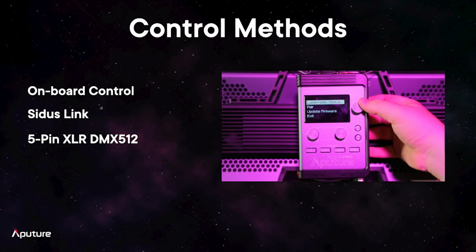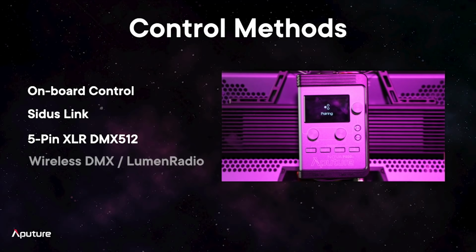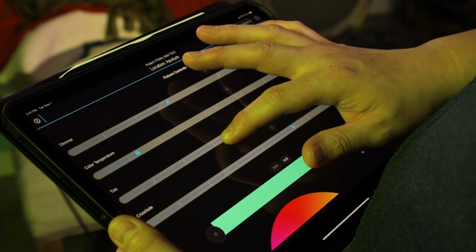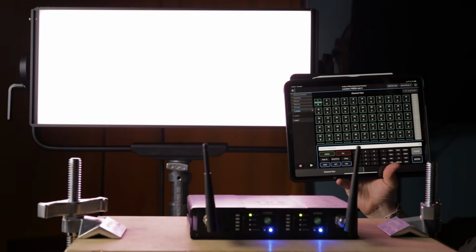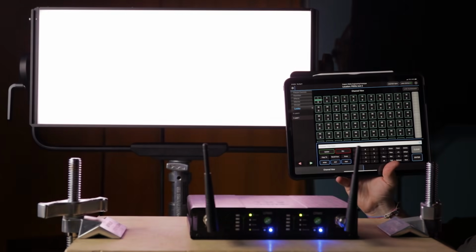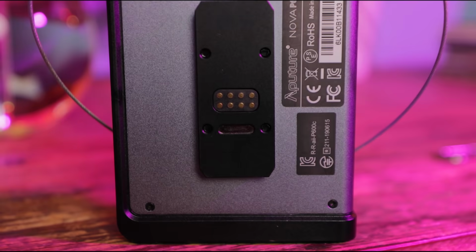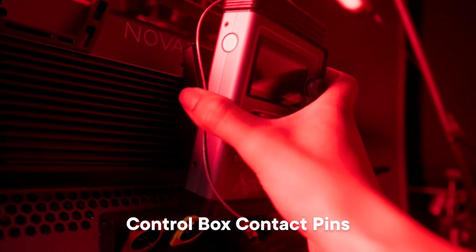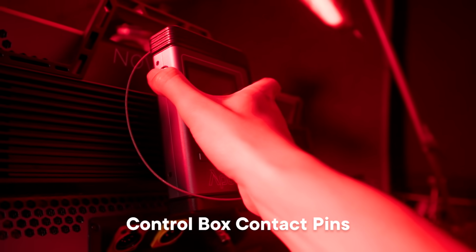And lastly, the newest addition to the control methods for the Nova lineup is Lumen Radio CRMX or Wireless DMX, which allows the P600C to elegantly integrate into your on-set workflow, whether you're using an iPad app like Luminaire or Blackout or using a full-size console. And with the integration of Lumen Radio CRMX into the control box, you're actually able to control the P600C completely cable-free and wire-free. And that's because the control box of the Nova P600C has contact pins built into its lightning clamp quick release plate, meaning you can mount it onto the P600C lamp head and it will instantly start communicating with the control box.